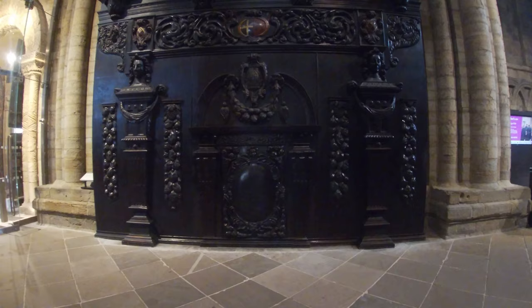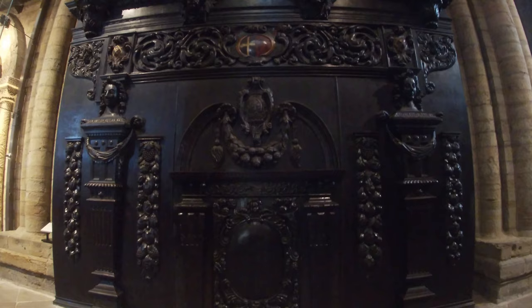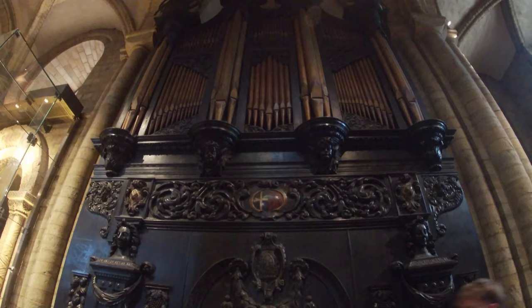Again, this is just an example of the woodwork workmanship, would you call it, of the actual cathedral itself. Just the detail of each piece, but this in particular is just a beautiful piece going up to the actual organ pipes.